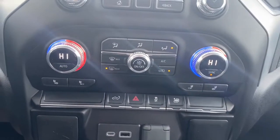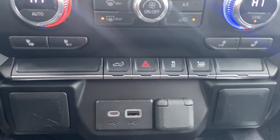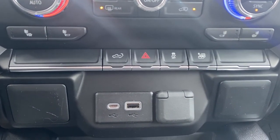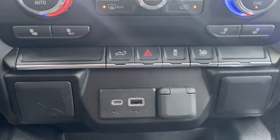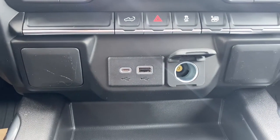Dual climate control buttons with air conditioning, heated front seats, the tailgate release, hazard lights, traction control. This button here rolls all four windows down at once. We also have some USB ports and a power plug-in.